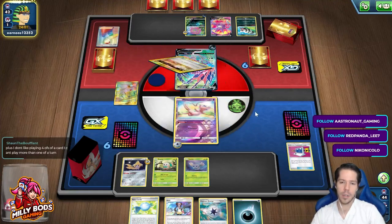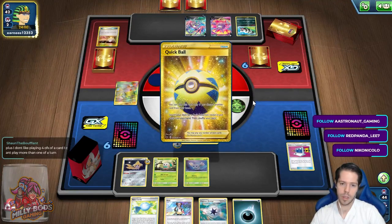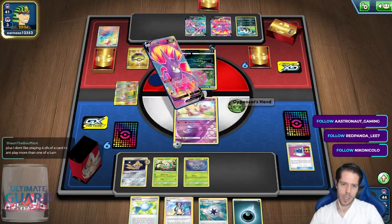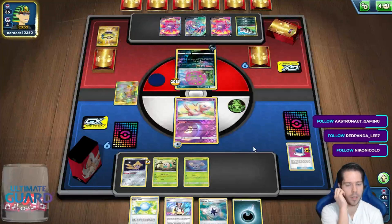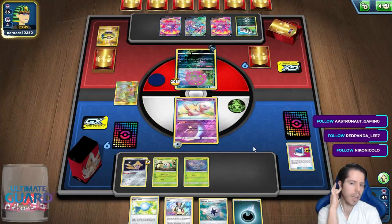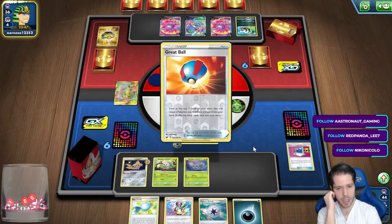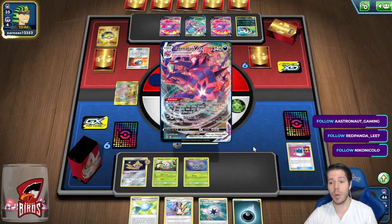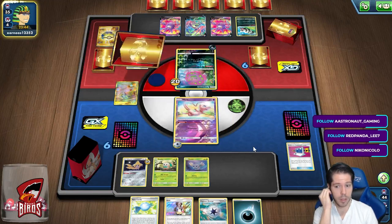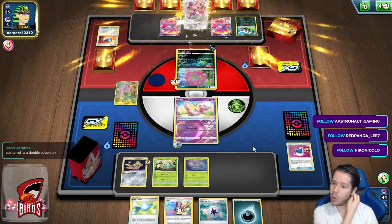Okay, he goes after the Mew. Oof, that is definitely a very nice start for him. Okay, so getting rid of that Spiritomb is now gonna be a little tough, but that is one boss's orders down. So only two left.